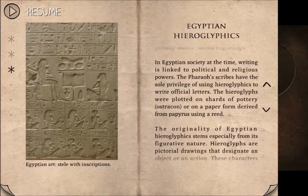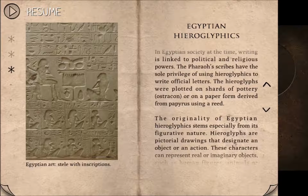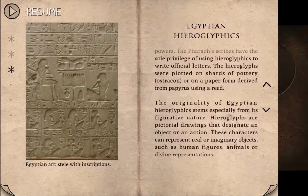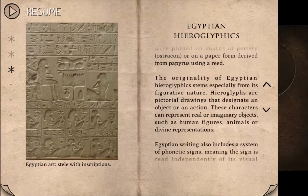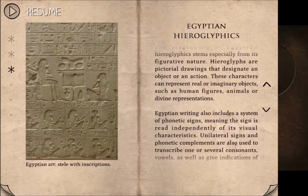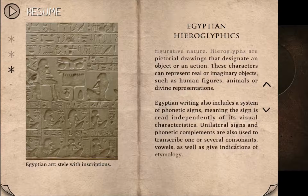In Egyptian society at the time, writing is linked to political and religious powers. The pharaohs, scribes, have the sole privilege of using hieroglyphics to write official letters. The hieroglyphs were plotted on shards of pottery, ostraca, or on a paper form derived from papyrus using a reed. The originality of Egyptian hieroglyphics stems especially from its figurative nature. Hieroglyphs are pictorial drawings that designate an object or an action. These characters can represent real or imaginary objects, such as human figures, animals, or divine representations.